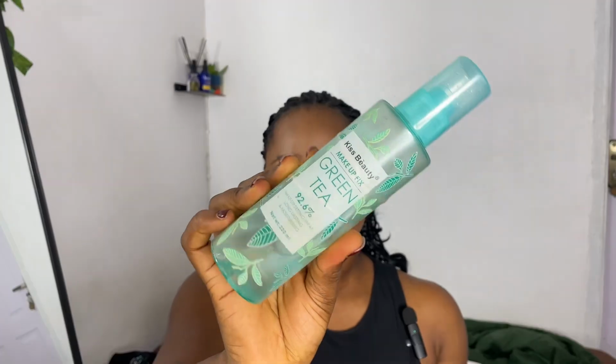After all of this, you should set your face. Setting is one step that you shouldn't skip at all, or your product placement and your blending techniques will just be a waste. So ensure you set your face as you do your makeup. This is the setting spray that I use, but I just transferred it into this bottle. So I'm just going to set my face now.